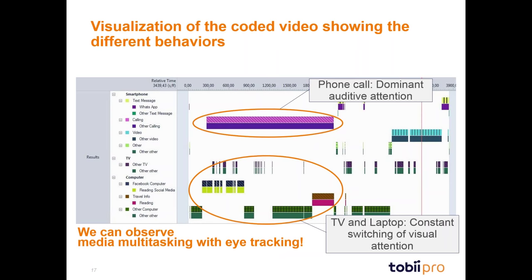But as you can see here, just because the TV is on doesn't mean they are looking at it. We can actually see with the eye tracking data at what share they are looking at the TV of this period of time. So this is just one example of what's possible with eye tracking, and it's actually kind of a side result of this study. But I think it's very nice to observe in this context.